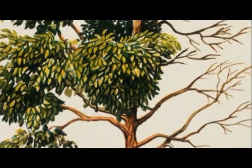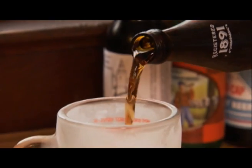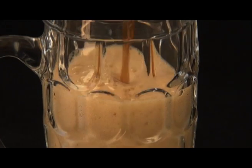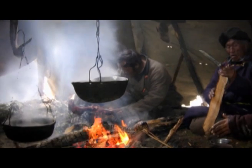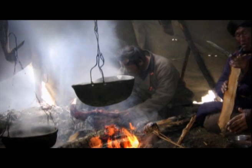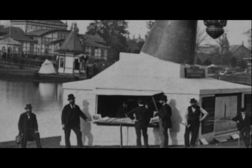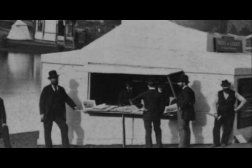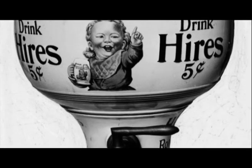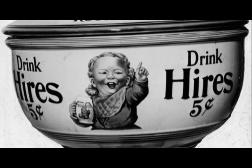Another root thought to have medicinal properties comes from the sassafras tree, and eventually became the basis for another iconic soft drink, root beer. For centuries, Native Americans brewed its roots into their own brand of tonic. The root tonic was eventually commercialized in 1876 in Philadelphia, site of America's first World's Fair. There, pharmacist Charles Hires introduced his blend of root-spiced tea to the paying public.